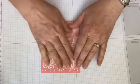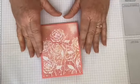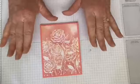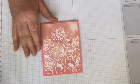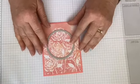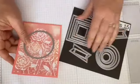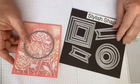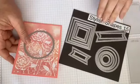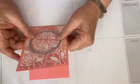Now, this paper is so beautiful. You could just do this, put your sentiment on, maybe make a bow, maybe make some pretty sparkles, call it a day. That's what's so great about Stampin' Up stuff. But instead, we are actually going to cut out this center part right here. This is our Stylish Shapes dies. We're also going to use this big one down here. You guys, I keep telling you, if you get one thing in the catalog, it should be this. That's in our main catalog. I know it's been around for a year, but I know a lot of people don't have it.